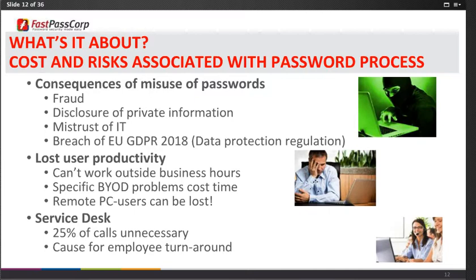Secondly, if users are stopped because their password is locked or forgotten, they of course lose productivity. This is particularly important outside normal business hours. We have seen results from some of our customers showing that when a self-service solution was established, nearly 50% of all password resets were done outside the opening hours of the IT department.